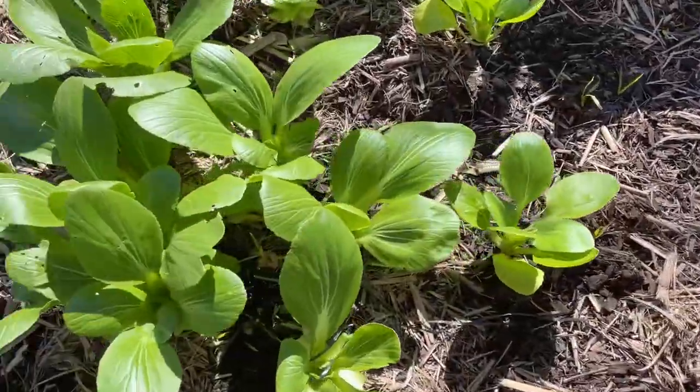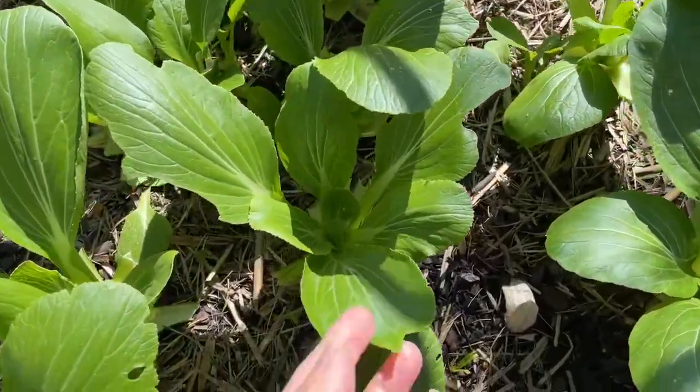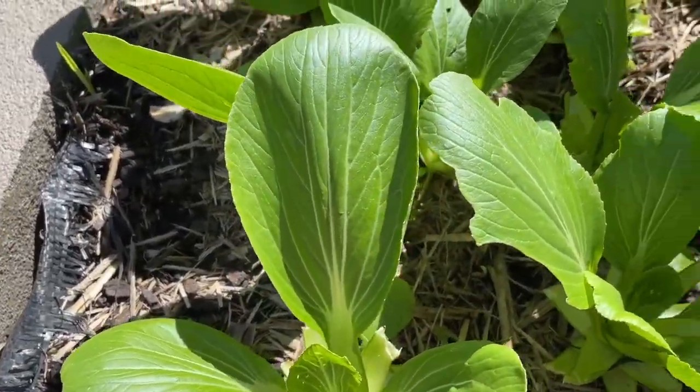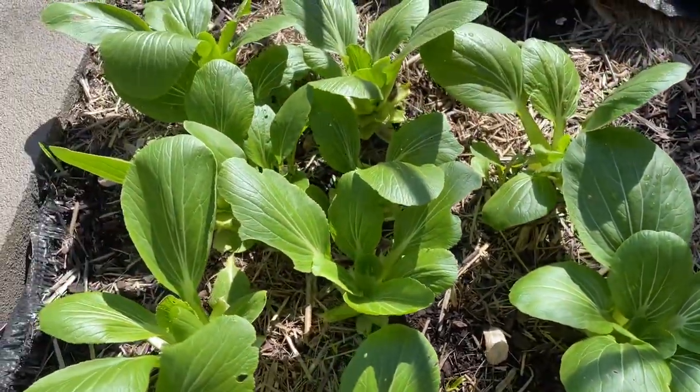You can see on this side, it used to have a lot of caterpillars eating our bok choy, but look at how big this has grown now. Perfectly grown, so I'm really happy with it. I harvested half of some of this today.